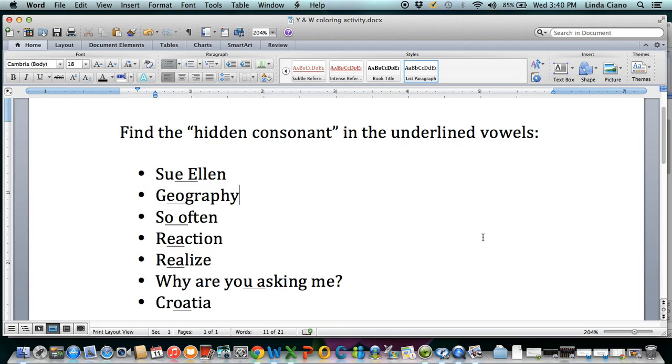Okay. So here we go. Suellen is not Ellen, which is what you'll hear a lot in class. It's actually Suellen. Blue moon gives the Suellen. And so the hidden consonant is a W. It's the W. And that's that W coloring in the upper right-hand corner of the chart that we showed earlier. Because we've gone from the U to an E. It's always between two vowels, which is, again, a major problem for students.